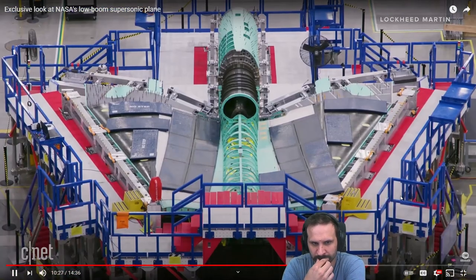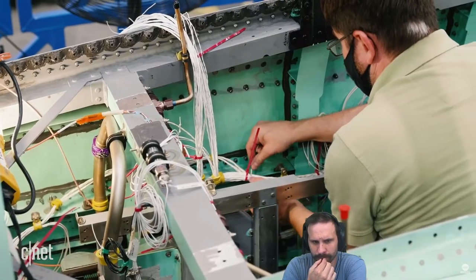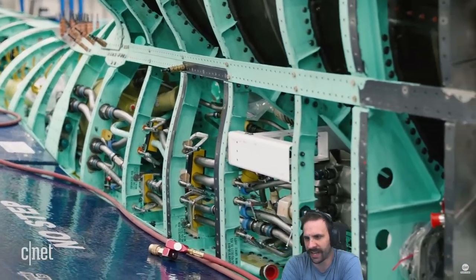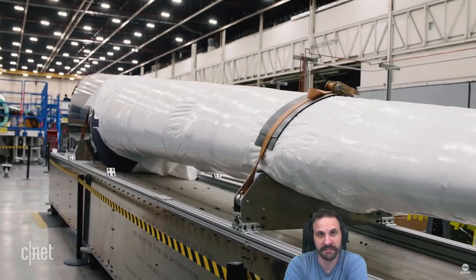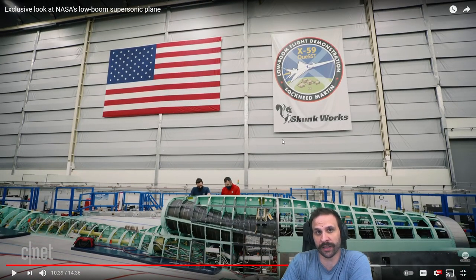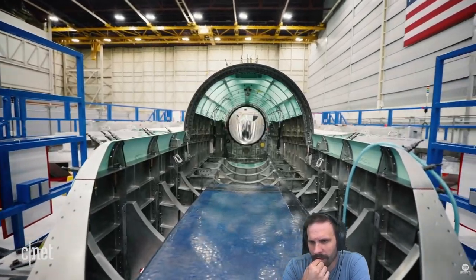Back at Lockheed, the team is in the final stages of the build, which involves installing electrical systems and connecting the tail and nose planes to the main body of the plane, and getting the aircraft ready to fly. But assembling the aircraft is only half the story.